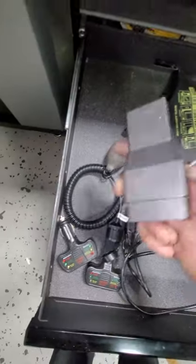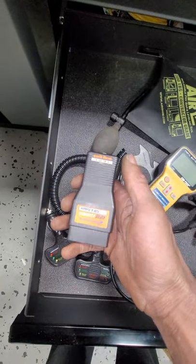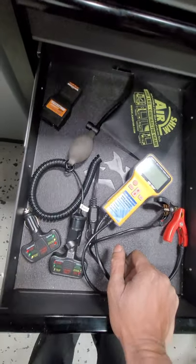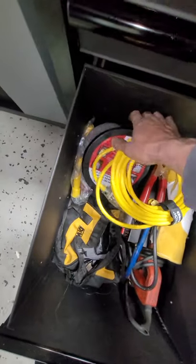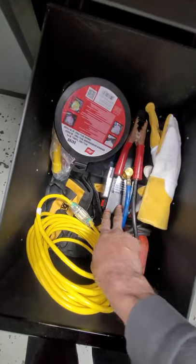This is my old Ektron GM scanner. I put that in to flash the lights for old cars, like 95 on down, or 94 on down, whatever year it is. I think it's 95 on down. Extension cords, old school battery tester there. I can put a load on the battery.